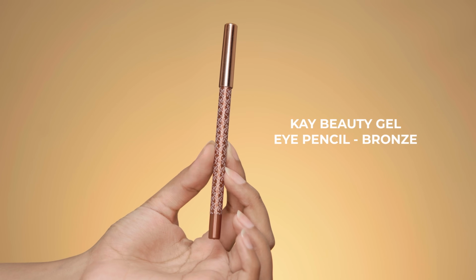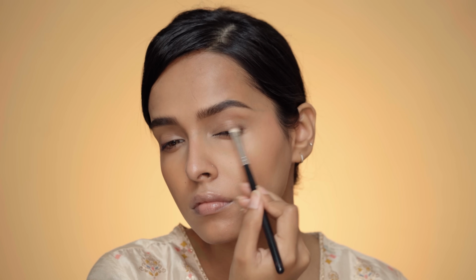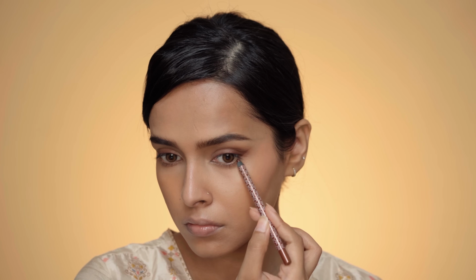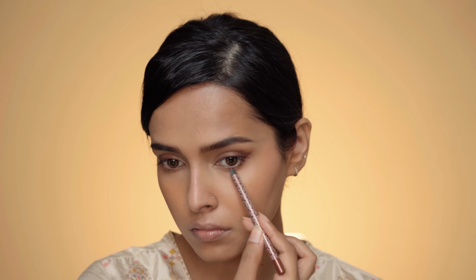After this, I am going to use the K-Beauty Gel Eye Pencil in bronze, and I am going to apply it and smudge it out first, and after this I am going to apply it as an eyeliner. I really like these eye pencils from K-Beauty, and that is because they are not very plain and they don't have a matte finish. They give you a little pop with the metallic finish that they have. And you can just smudge it first and then leave it to set, and once it's set, it's completely waterproof and smudge proof. If you are thinking of trying out these pencils, definitely get the color bronze.